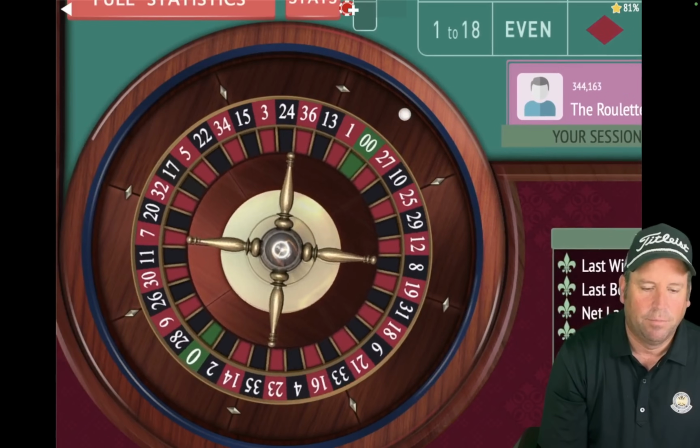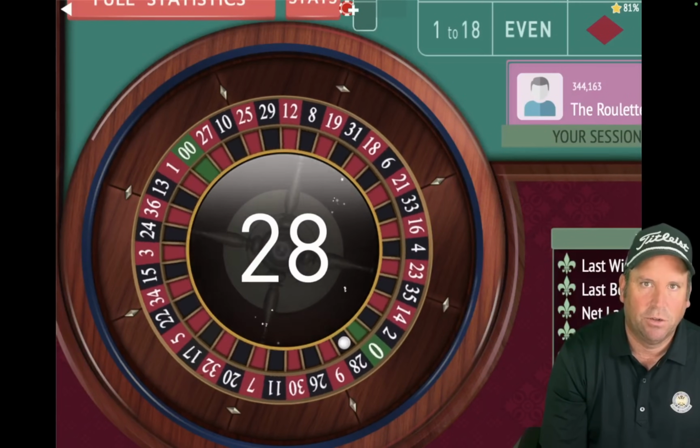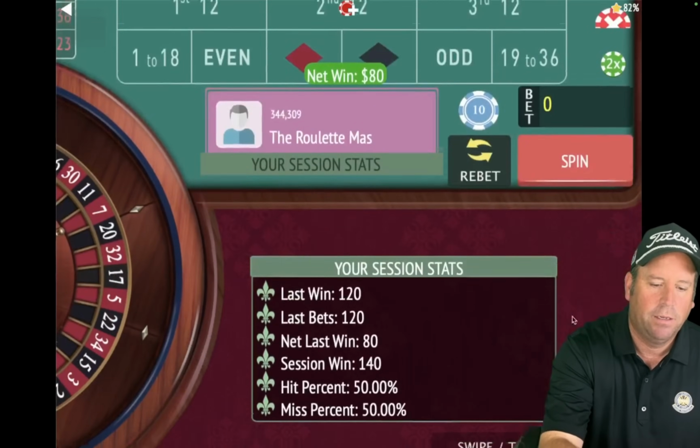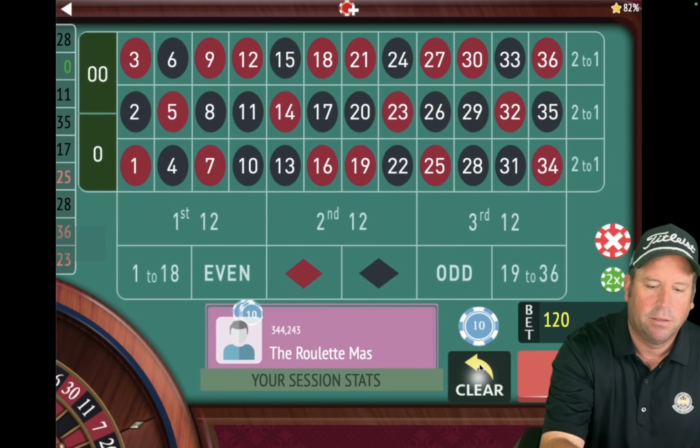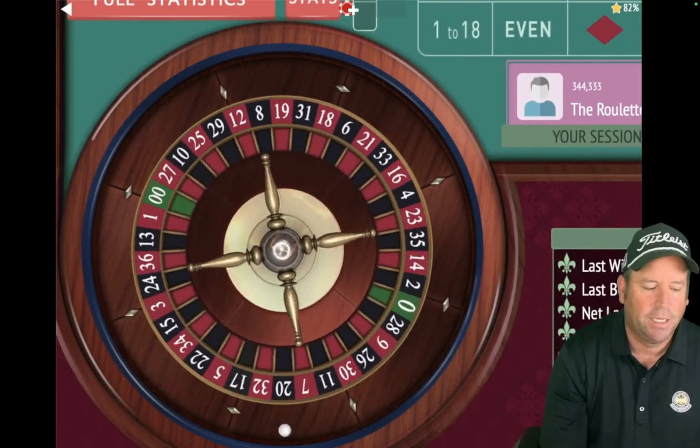We're at a 120 total bet now. I mean, sorry, not 60 each. 120 total out of the 3. And that's a 28 black. We got a win. And we're going to restart now. And here we go back to the original $30 bet. And let's spin. Here we go.